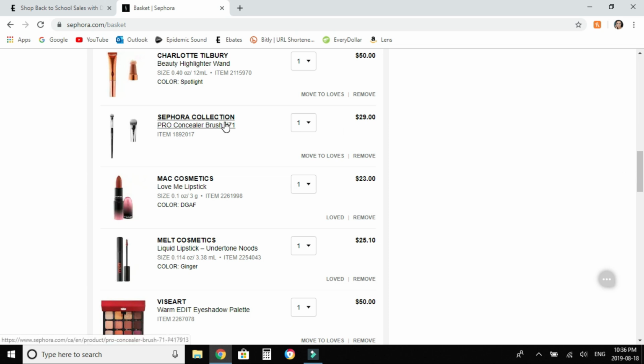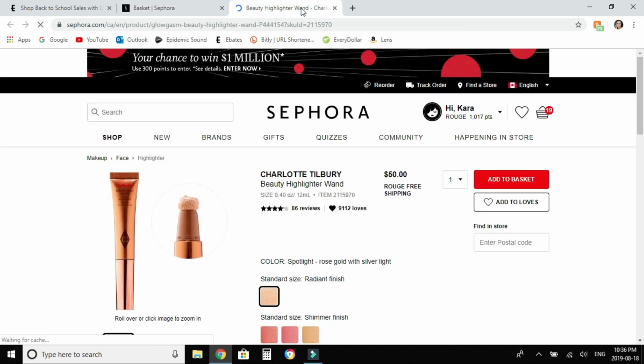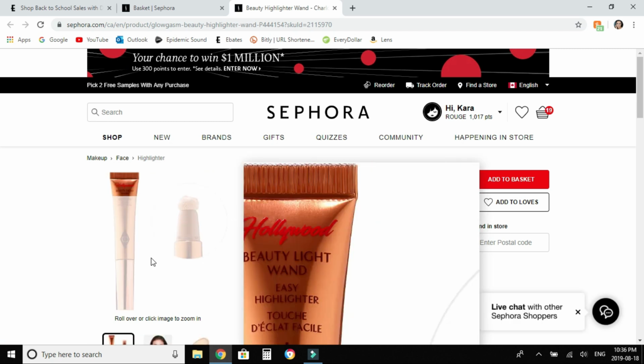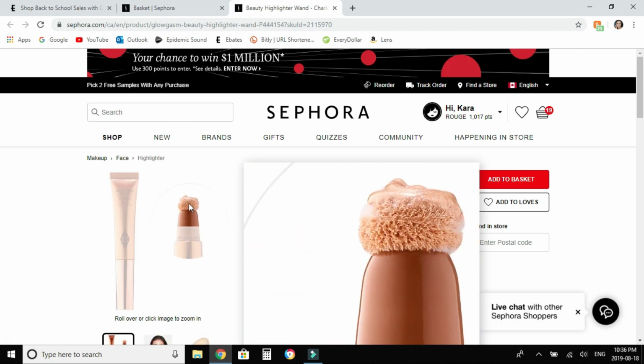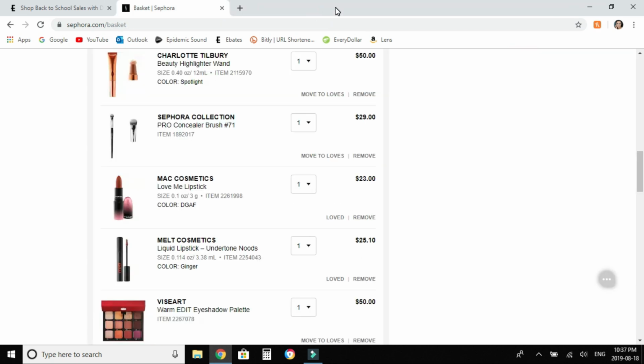So the Charlotte Tilbury Beauty Highlighter Wand in the shade Spotlight. That, if I recall, is like a rose gold color. Can't remember off the top of my head. Where are you? Spotlight. Rose gold with silver light. I have the contour wand, and it is freaking amazing. I absolutely love that product. So I am very, very interested in getting this because if it performs like the contour one, which I imagine it will, it's going to be a beautiful product.